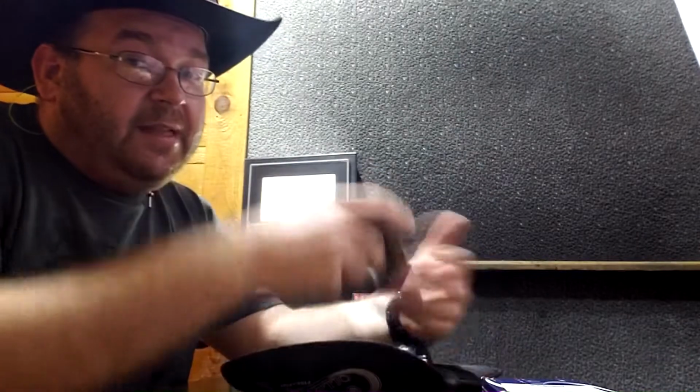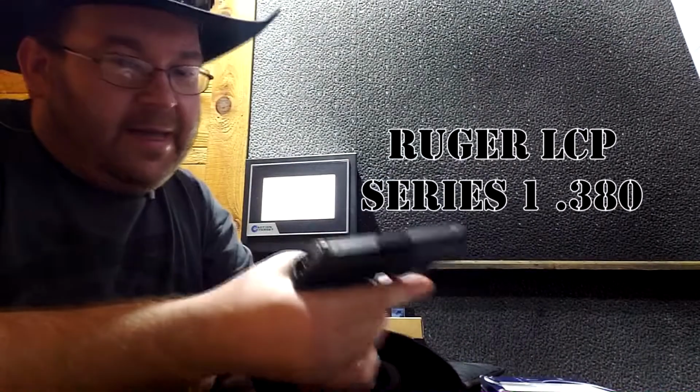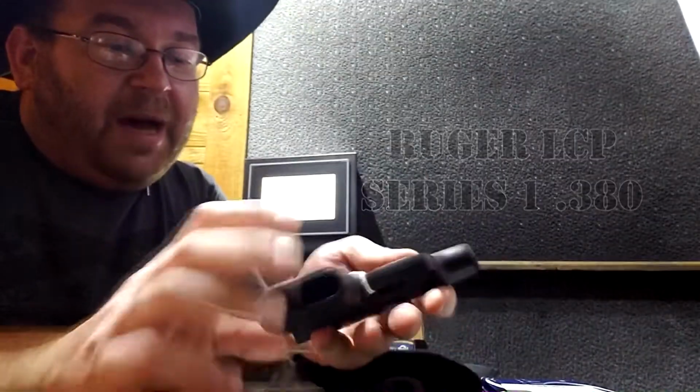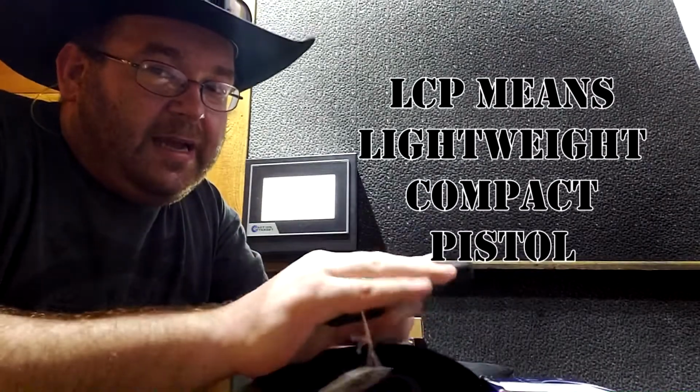But here's the little gun that we got. It's a Ruger LCP Series 1. A good little pocket gun. $199 is what I paid for this one. And you know what?